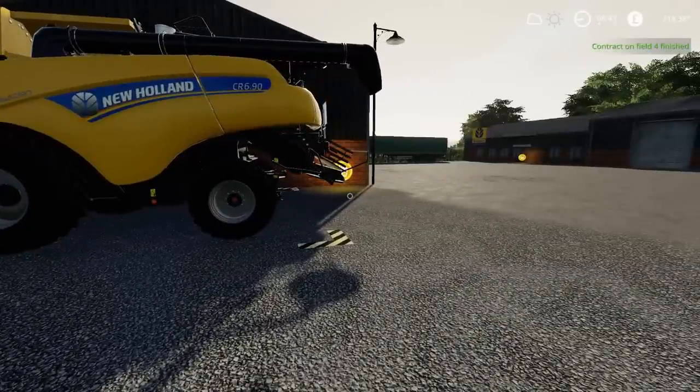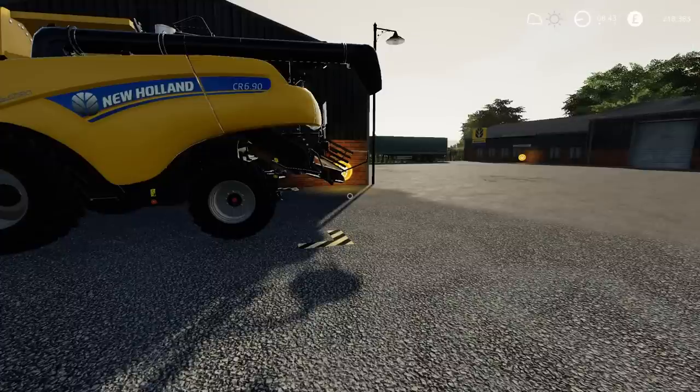Oh, there you go, contract on Field 4 finished. Stuart's done on Field 4, that's good. And then when the pack comes out on Tuesday, we'll have a look at it, and I'll do a couple of mod reviews on the various different equipment. There's a fair bit of stuff in the pack as well, actually.